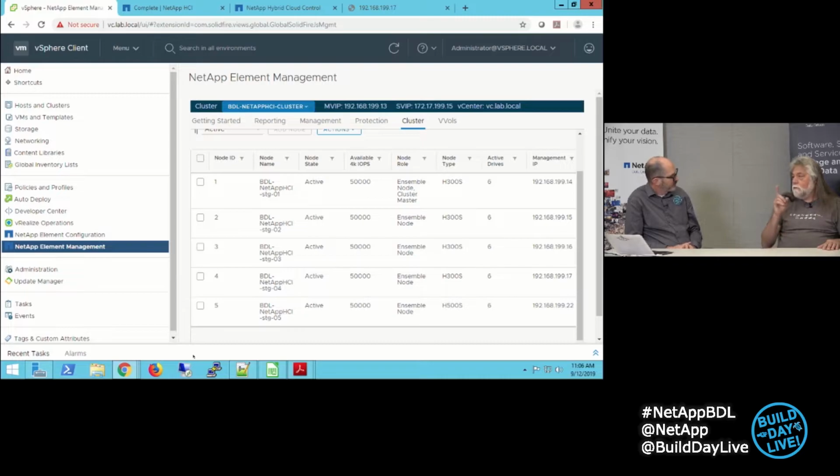Right. Actually, there was only one that didn't have a cluster node at the time. Yeah. You're right, and you can actually see the top one is the cluster master as well, as well as being an ensemble node. So there's no distinction. Your cluster master does not need to be an ensemble node. They're 2 completely separate functions. Yes.